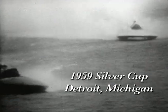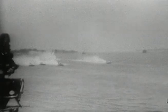Muncey is coming up real hard now in Miss Thriftway between boats. Chuck Thompson is on the inside in Miss Detroit, and here they come, all even.